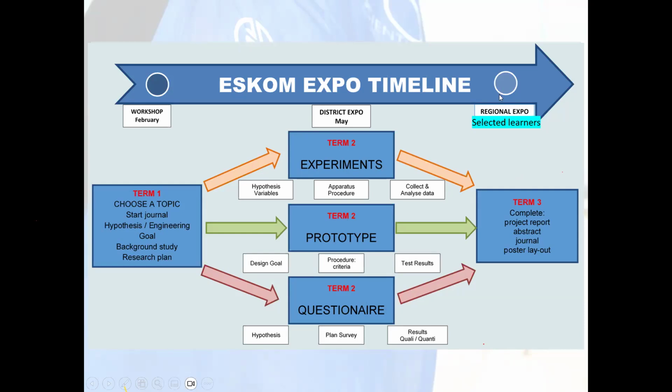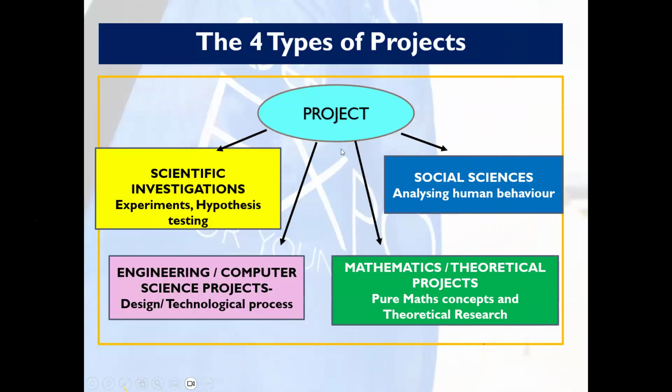And then in term 3, those that are selected from the District Expos will participate at the regionals, right? So this is where we're at now. Just a reminder, very important, these are the 4 types of projects. And also to remind you that you must register for the District Expo. There is a link for all the learners in KZN. It's one link for you to register and select the District Expo venue that you want to participate at. Remember, you select the venue that is closest to your school. Even if your school is in another area, say you're in Greytown and your school is closer to Durban or Pietermaritzburg, you participate at the expo closest to you.